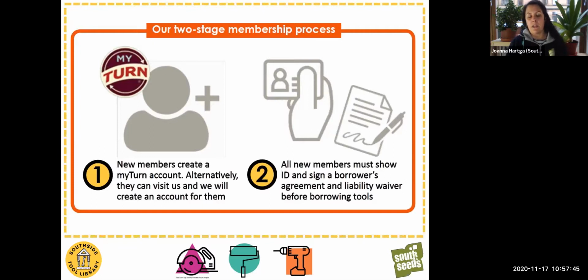So we use a two-stage membership process to try and keep it as simple as possible for people. And we also use a system called My Turn, which is an online system for managing tool library memberships. You can also manage tool loans and reservations. You can manage your inventory and log tool maintenance and things like that on it. It was developed by a tool library in the States, so it's purpose built for tool libraries. It's got everything you need. I think there are other systems that you can use as well. I'm not familiar with them, but I do know about My Turn, and it has been really useful for us.